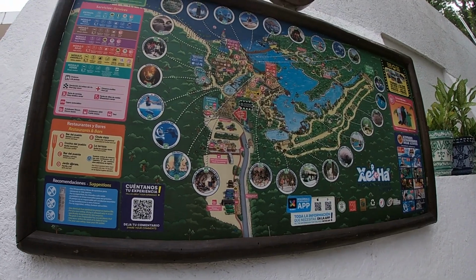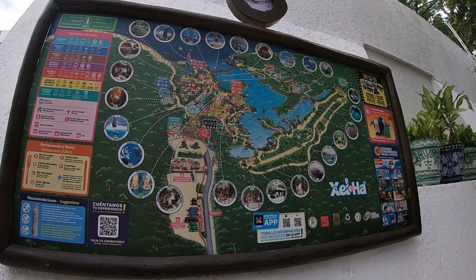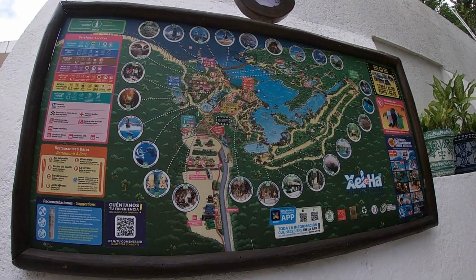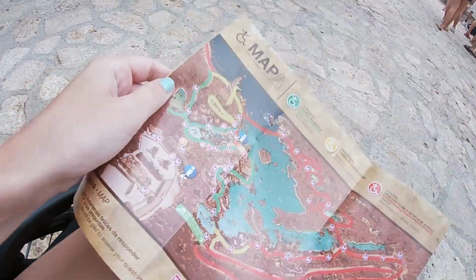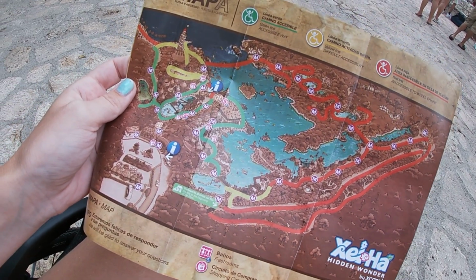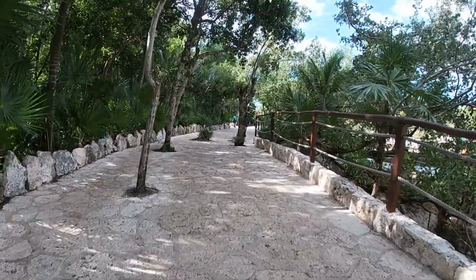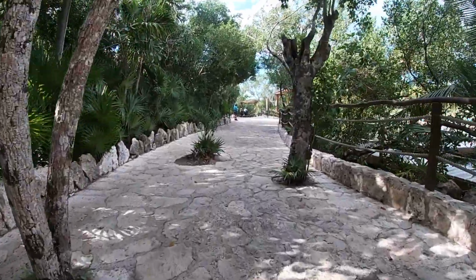Things we can do. I think the first thing we'll probably do is like this snorkeling lazy river up here. Yeah. So we've gotten a map and it says that the yellow and the green is accessible and the red is inaccessible. So that looks kind of questionable. A little bumpy. The driver's trying to find the easiest route. Yeah. Some looks smoother.